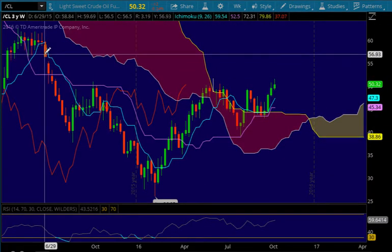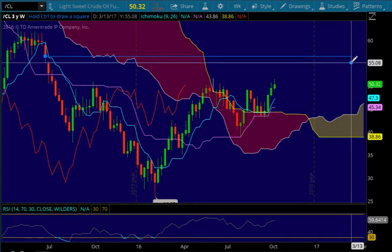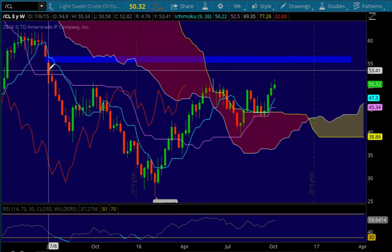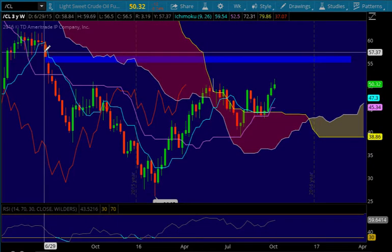gap right here, and that gap is to 56.50. This is what this gap looks like. So the beginning of the gap would be at the open of this candle, which is 54.90. So the first resistance would be 54.90 if we do continue moving to the upside, and then the gap fill would be up here at 56.50. Is that right? Yeah, 56.50. So keep those numbers in mind too for crude if we do get some rippage to the upside.